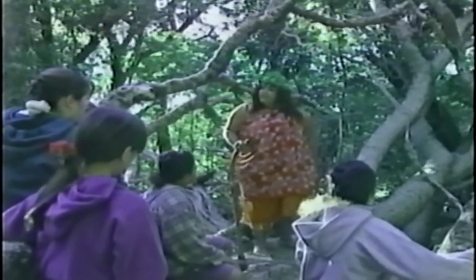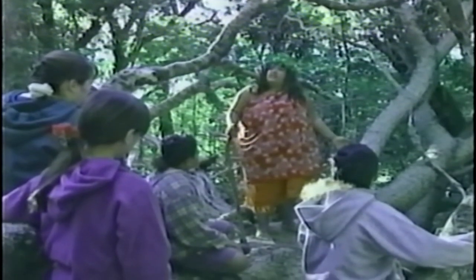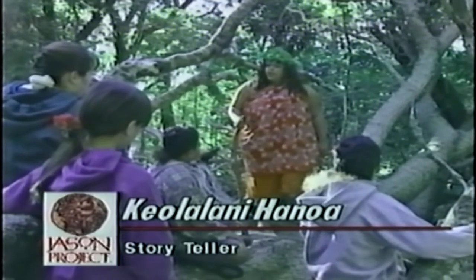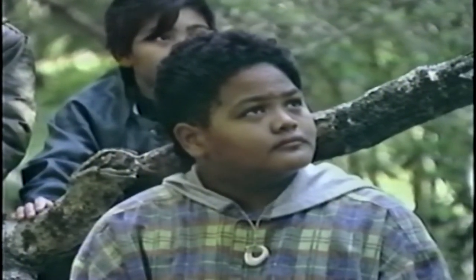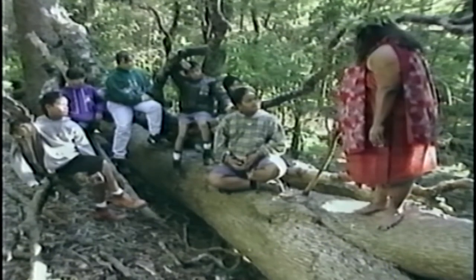Long, long ago, above the Puna rainforest, lives the goddess Pili. One day as she was laying there basking in the sun enjoying the rays, she heard this noise. She was very curious to where this noise came from. This noise came from deep in the forest.